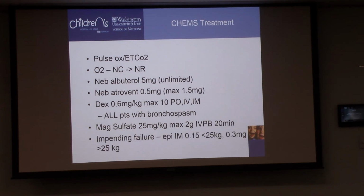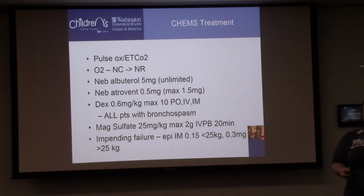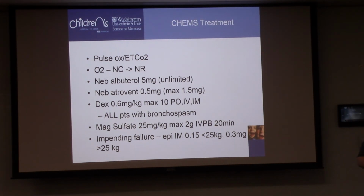All right, so first thing, your pulse ox, ETCO2, check your lung sounds, start giving oxygen. Your NEB treatment, that's going to be 5 milligrams, and it is unlimited. Okay, so just keep going. Atropine, you can give up to 3 times for a max of 1.5 milligrams. This is for any age. Your Dex, again, this says all patients with bronchospasm, whether you transport or not, get Dex.